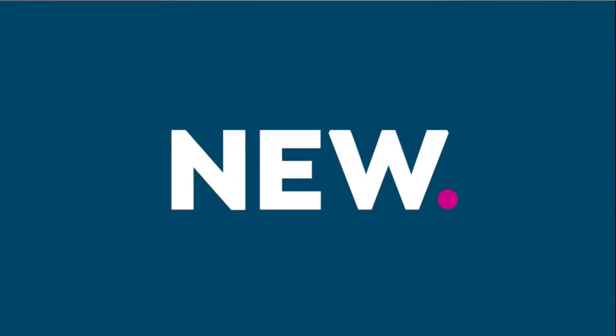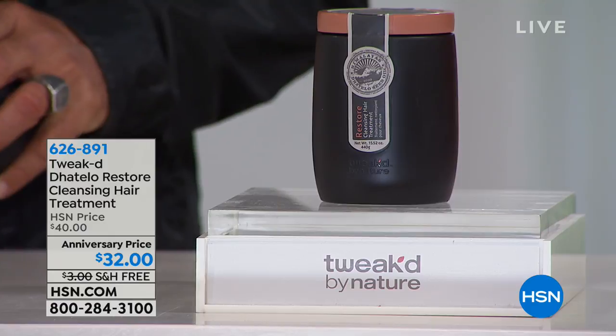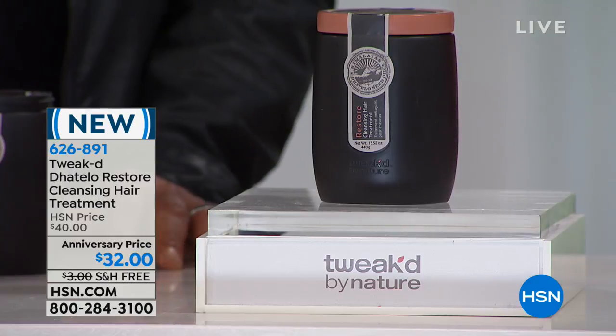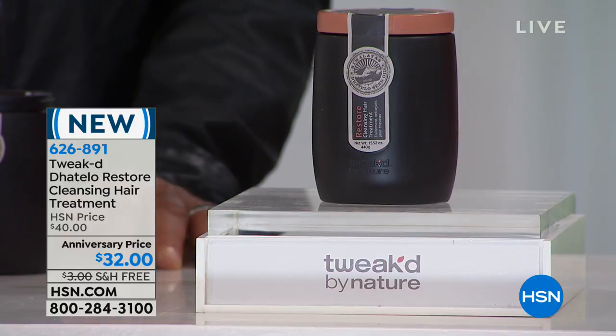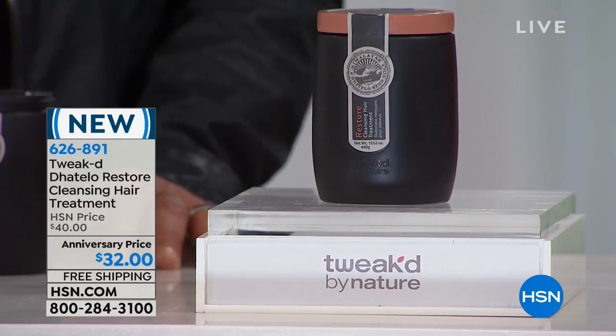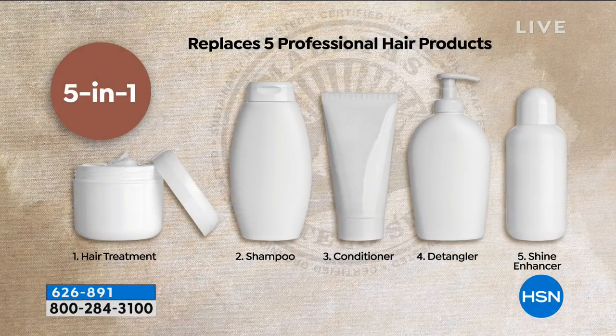So I hope that you will stay with us, but we are actually gonna jump in and get it started with what you see right here you've never seen before. I know you're saying, well, that is the Detello Restore Cleansing Hair Treatment, but it does look a little different than it usually does. This is the normal size, about 8 ounces. This is, for the very first time, the double size, the super size. You're getting double the size, but you're not paying double the price, which would be a lot closer to $50 if you were. This is an anniversary price of $32, and you are looking at one product that's a hair treatment. It's a shampoo, a conditioner, a detangler, and a shine enhancer all in one. So this one takes the place of those five.